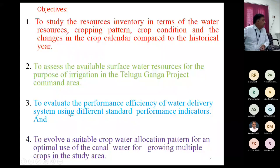So I have taken this, this is one of my PhD students' work, and this has been carried out and submitted. For any project, I have just taken this as a case study. This can be applied to any project. Suppose some of you students take the PhD program, they can also evaluate the available nearby irrigation projects based on this type of studies.